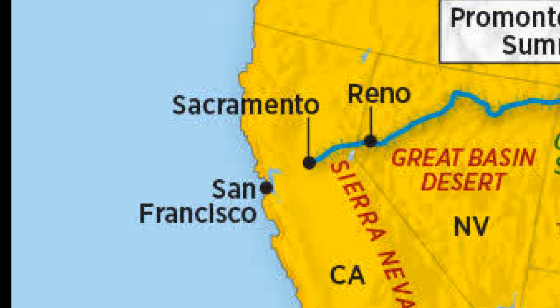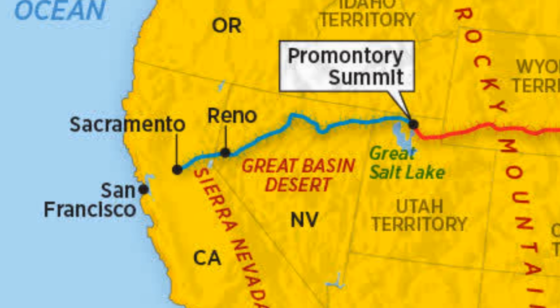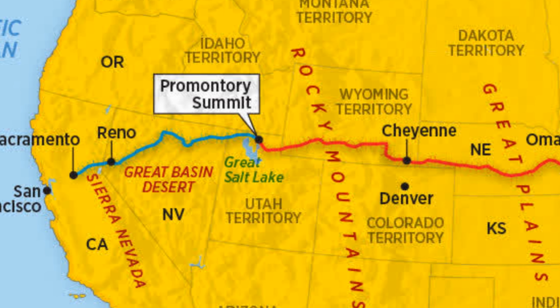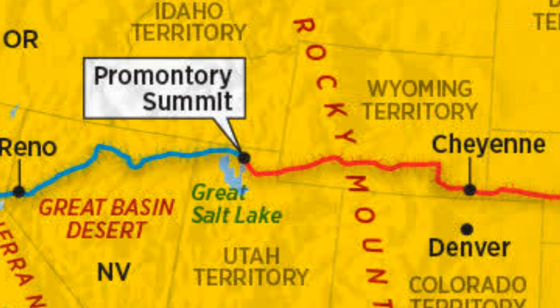It seemed like an impossible job, but the two armies of workers laid mile after mile of track. For 6 years the work progressed. Finally, on May 10, 1869, the two railroads met. The place was Promontory Point, Utah.